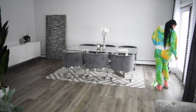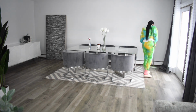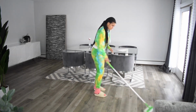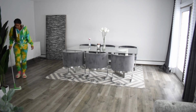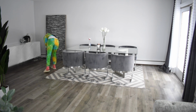So I just took a little bit of vinegar, a little bit of pine salt, lemon, and water, and I sprayed it. And instead of just using the dry Swiffer, I used the Swiffer to spread that around a little bit. And it did the job. Okay, my floor was squeaky clean.